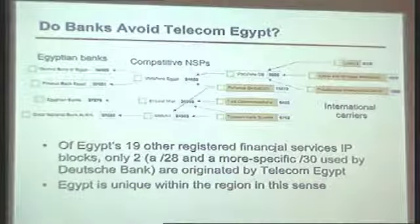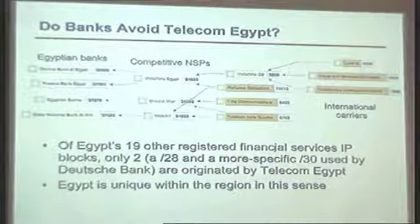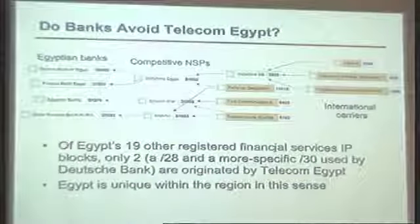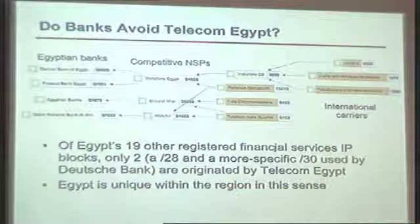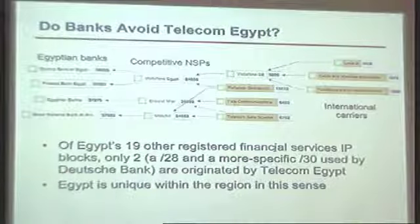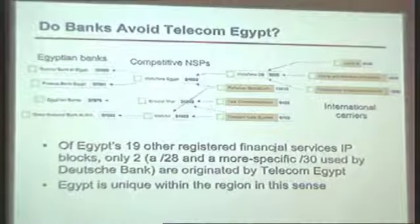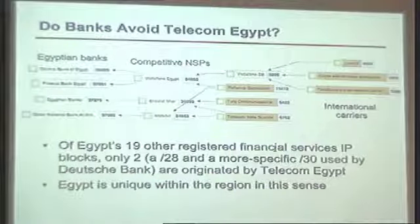I said I was going to mention a very strange situation. Here's where I remind you that I always show up at these meetings and present some interesting observations and data, but usually I don't understand the story. So if anybody understands the story here, please complete it for me. Here are the 4 Egyptian banks that have their own AS number, and there are 4, Central Bank, Piraeus Bank, Egyptian banks, and Qatar National Bank Al-Ahli. They buy from Vodafone Egypt, they buy from Etisalat Misr, they buy from Mobinil, all of whom have their own direct international transit, which is all great.